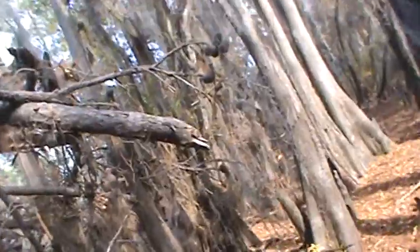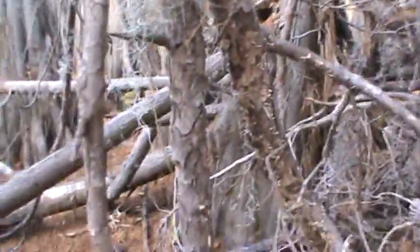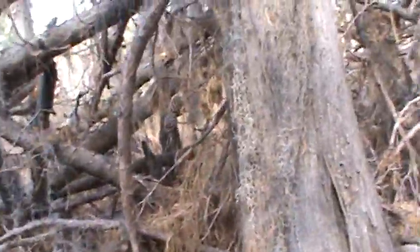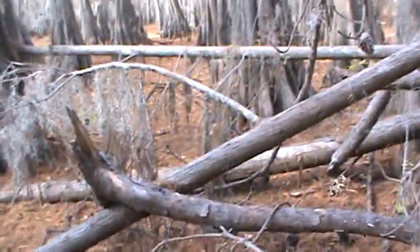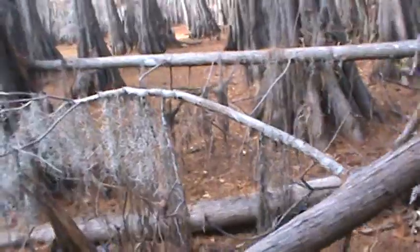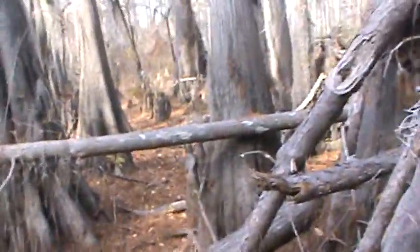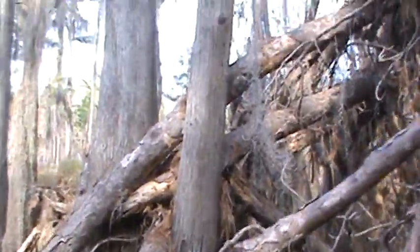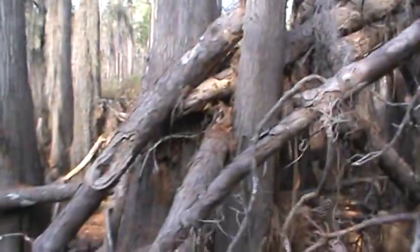However, that is a pine tree laying up here where all the cedars are. And there's no other pine trees here, but there are 100 yards away, 50 yards away. I'm going to still consider this natural. Look how those are all interwoven between those two cypress trees.